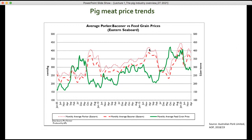Just looking at the last few years, you can see in 2016-17 it was a good time to be a pork producer. The pig prices were high and feed prices were low. But what happened during this period is that everyone thought, oh great, I'm doing really well, I'm going to expand my herd. So everyone expanded their herd pretty much at the same time. And then we had an oversupply of pork, which reduced the price. Around then, we also had a spike in feed prices because of the droughts experienced on the East Coast. So 2018 was a terrible year for the pork industry, one of the worst.